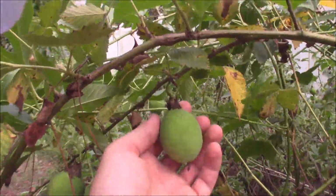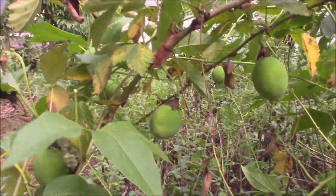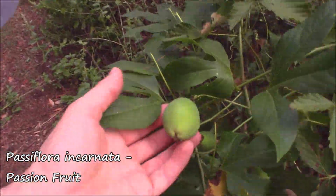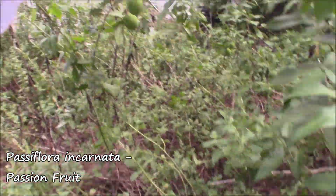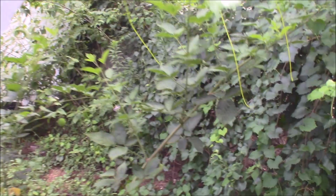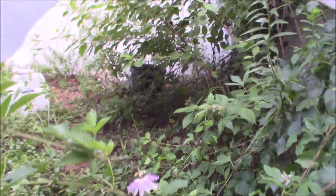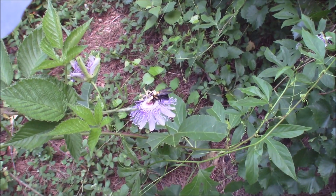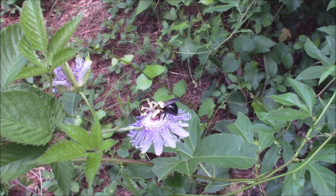A good wild edible we got harvesting and growing right now is the passion fruit, Passiflora incarnata. This is a wild one. I do like to make a juice with these. We'll save the seeds and probably end up selling them here by the end of the year. The passion flowers themselves are beautiful, and you can see they bring in all types of pollinators.